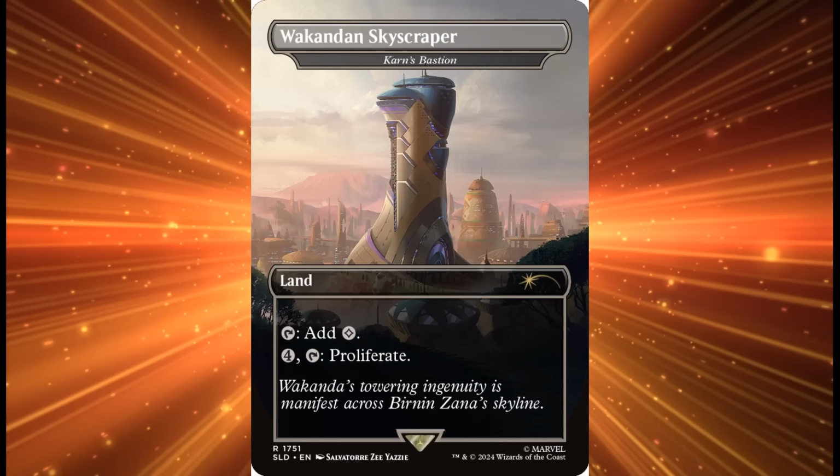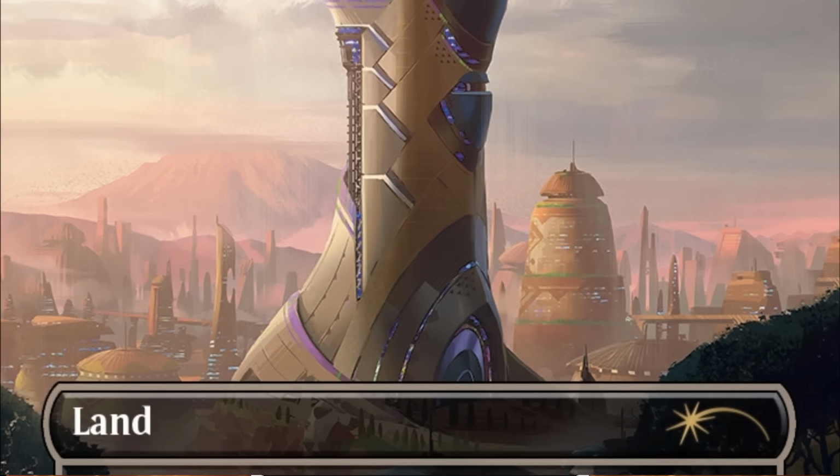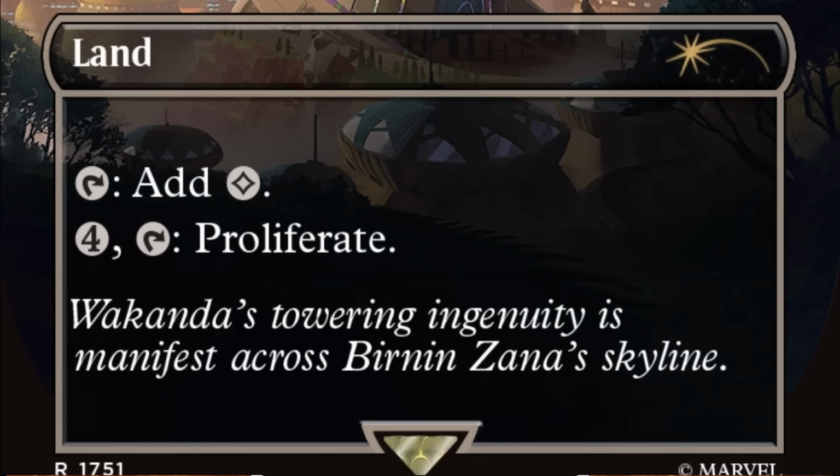Now we're jumping over to a land card, Wakandan Skyscraper or Karn's Basin. Beautiful artwork, of course, fits in. It's a land card, taps for 1 waste mana, and then, of course, it can pay 4, and it can proliferate, which is very cool to be able to put those counters on things, guys. Remember, this all fits like a commander theme for each of these as far as I'm concerned.